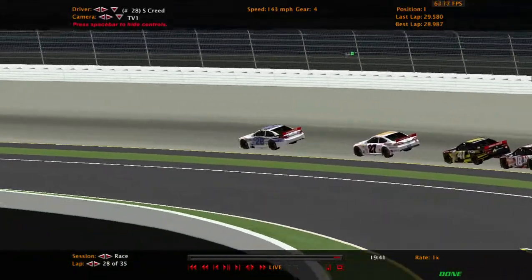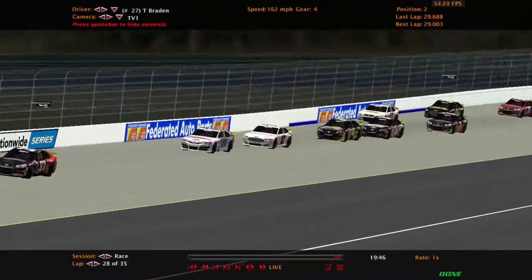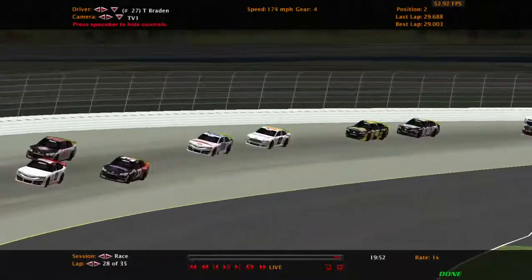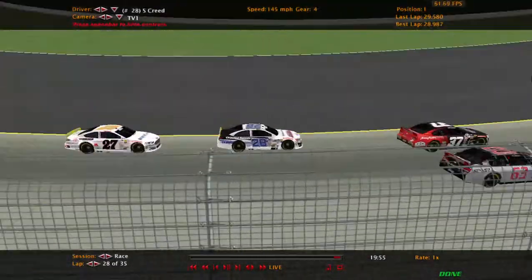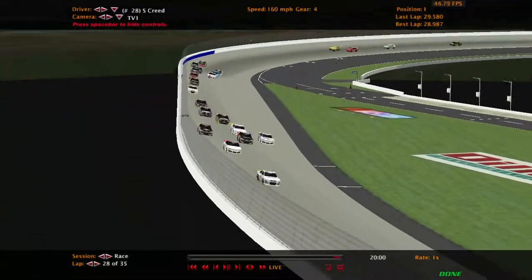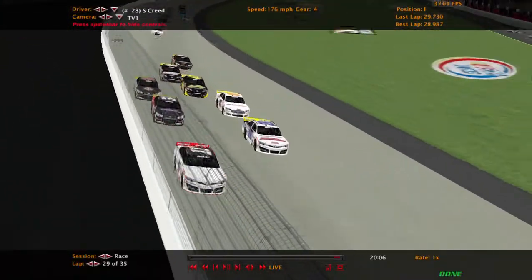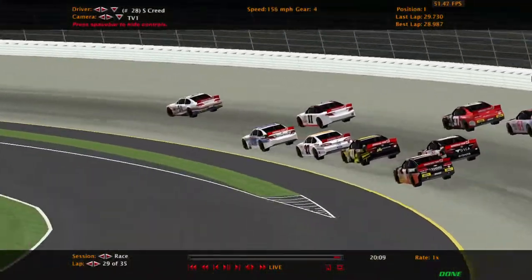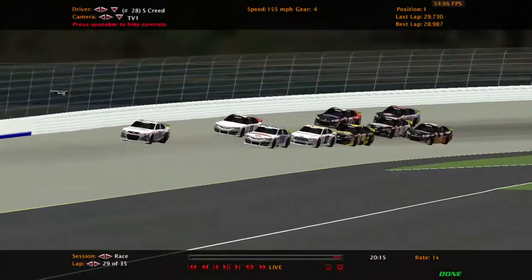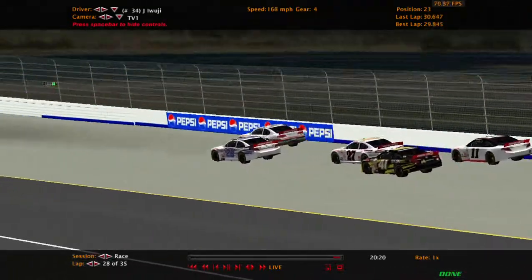Creed still maintains the lead. Braden has closed the gap back in. Another big checkup for the leaders. 3 wide once again for Sheldon Creed. Now he's stuck on the inside of Ben Grosso. Now the 27 is going to have to pass him as well. They've still got to make it past Jesse Wuji, but I think then they're clear of traffic.